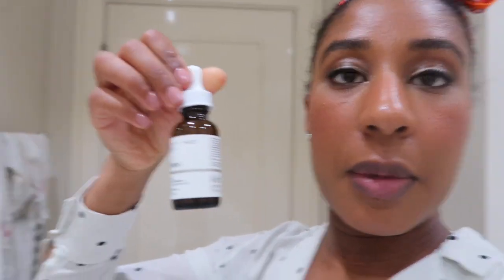Then I'm going to use this Granactive Retinoid Emulsion. I really like it, by The Ordinary. I only started using it about a week ago or 2 weeks ago, and I really like it. I'm already thinking that I'm gonna buy backups, but I need to wait until I get a few products out, because ideally I wanna give my sister all this area such that I have all my stuff in the closet, but it's quite full.